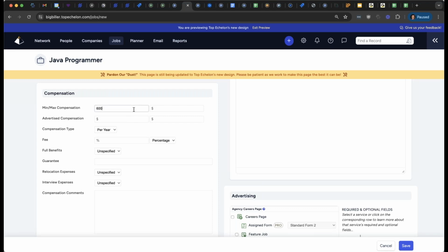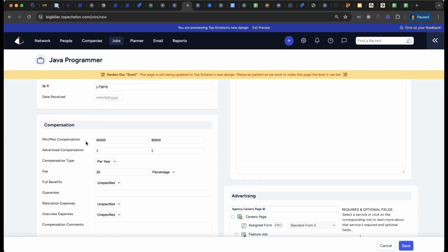So if I have $60,000 to $80,000, is that enough zeros? I think it was 60 and 80. Too many, one too many. And then do a percentage, maybe 20%. It would go ahead and then calculate that percent for you as soon as I go here and I save the job. So this is a way to kind of track financial information in a little bit better way than what CATS does. And this will obviously all then roll up into a placement.